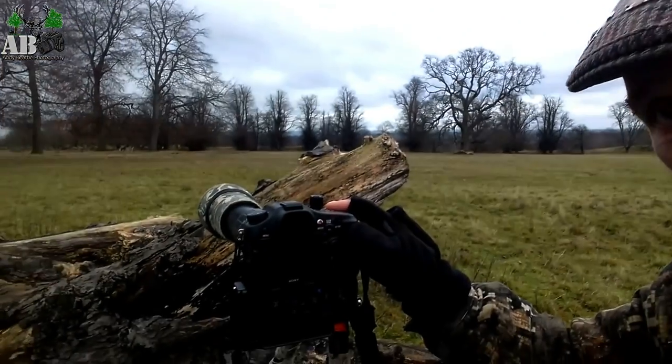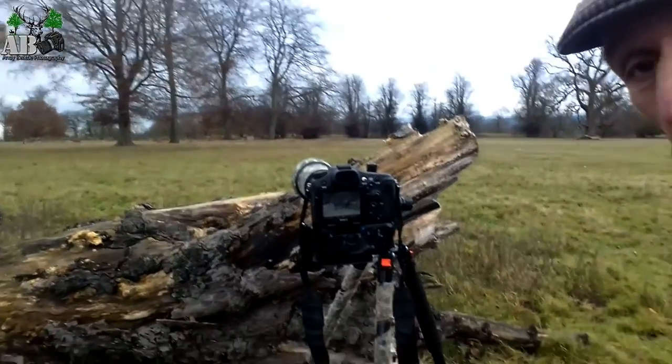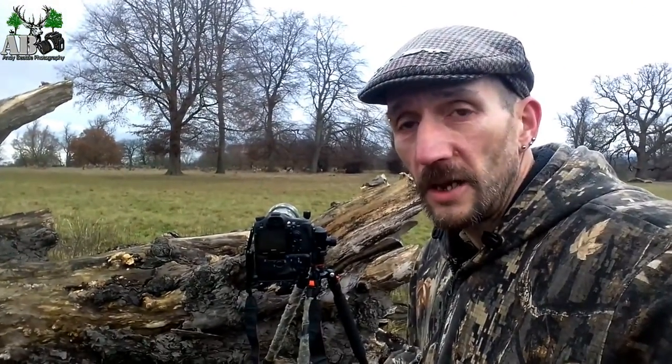So I've worked my way closer, hidden behind this fallen tree. Well, I say hidden, they know I'm here. But they don't feel as threatened because I'm not a full human outline. So, stags are pausing a little bit. A lot of them are just laid down. They're not that bothered that I'm here.